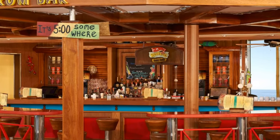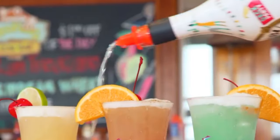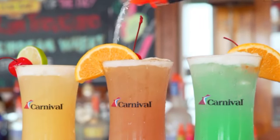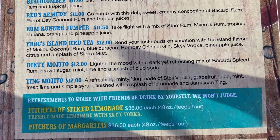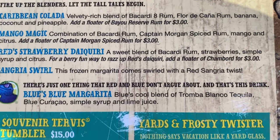The Red Frog Rum Bar is located on the Lido, middle of the ship on Deck 10. It's the perfect poolside spot for all your favorite daiquiris or rum concoctions. Without realizing it, we ordered a drink well known at the Blue Iguana Tequila Bar called the Blue's Blue Margarita.